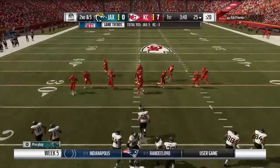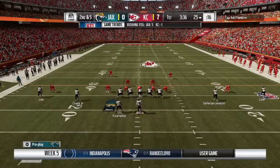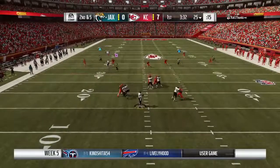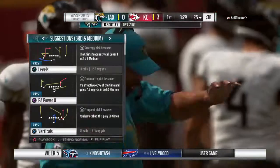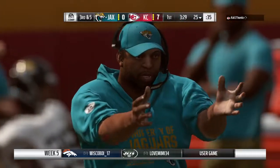Here's a 2nd and 5 now from the 25. Bortles to throw on 2nd down. And the hit jarred it loose. It's incomplete. Defensively here, you're facing a top 5 team in terms of points scored in the NFL.